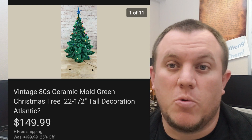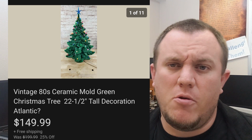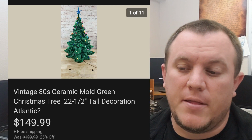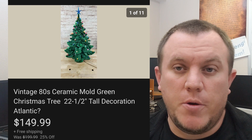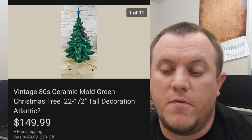This is another one of those ceramic mold trees. This one was 22.5 inches tall. It was big. The other one was smaller than that one, like maybe 16 or something like that. This one I had listed at 200 bucks. I think I paid 10 for it. And it sold on sale for 150.